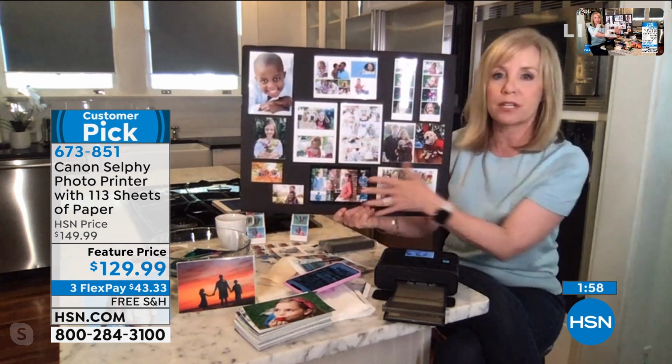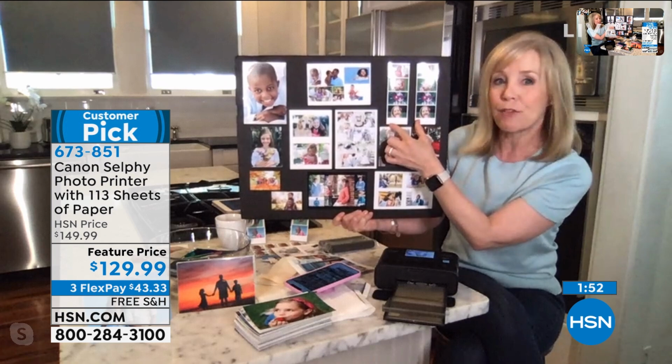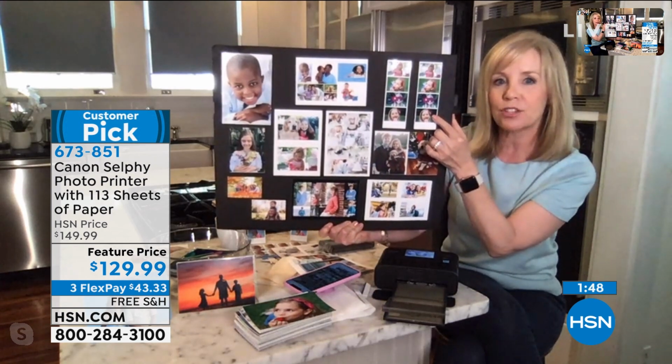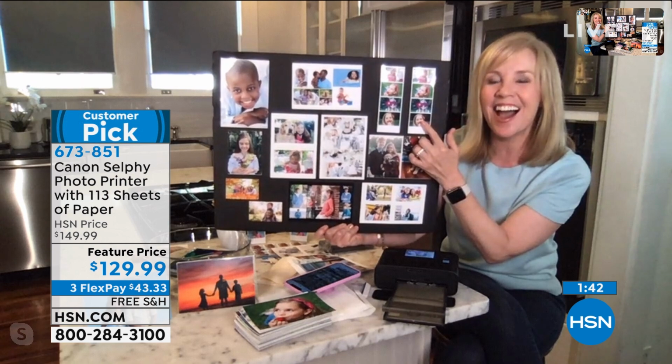Let me show you a couple of the different sizes you can do. It always prints out a 4x6, but the fun thing about it, within that 4x6, you can do, this is a newer feature right here where, sorry if there's a glare, you all. I'm trying with my lights, Julie, and everything. I'm trying to get the glare off. You're doing a great job.